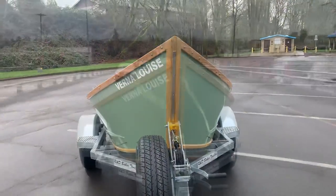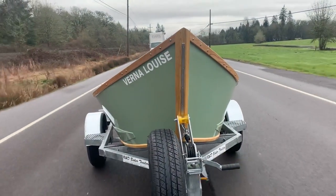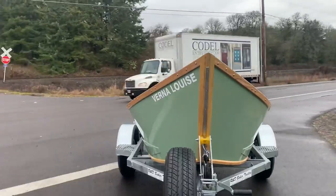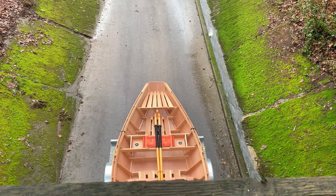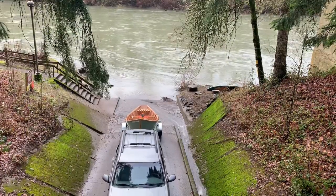So with that, I christened this vessel the Verna Louise, a woman who has meant more to me in my lifetime than she will ever know. This one's for you, Grandma. I hope I've done you proud. And I hope one day you'll come visit me so you can ride in it. Jeez, why you gotta be in Arizona like every other old person? Anyways, love you, Grandma.